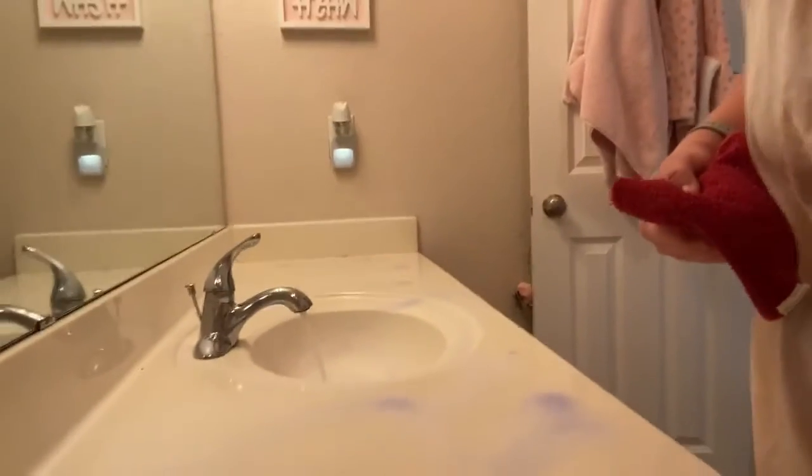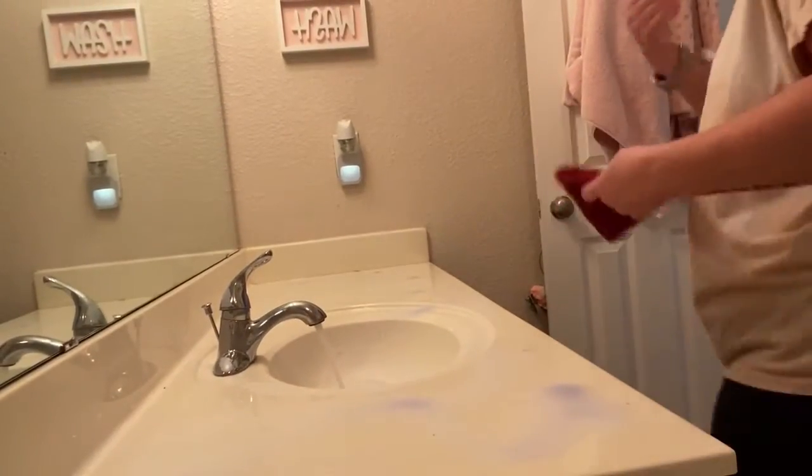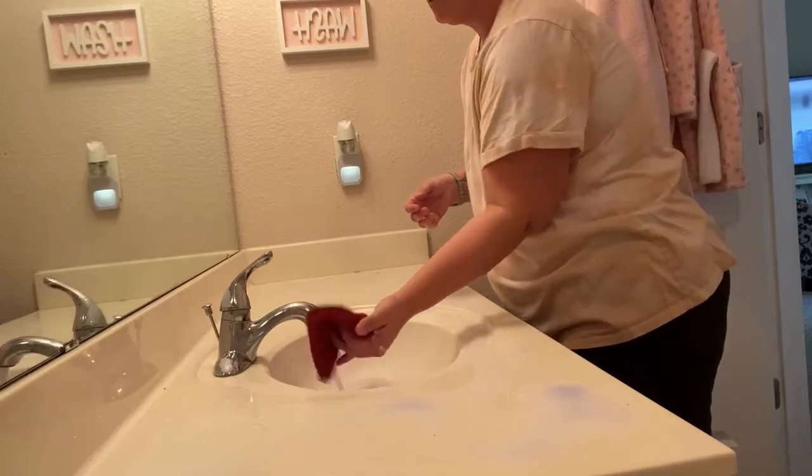The bathroom that I'm cleaning right now is my four-year-old little girl's bathroom, and she got nail polish on the counter, and I've not been able to get it off.